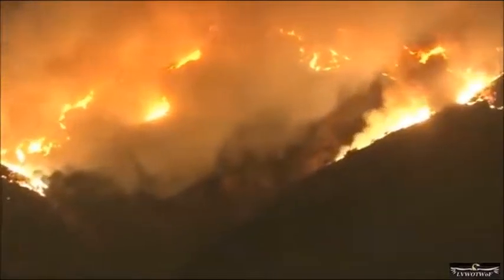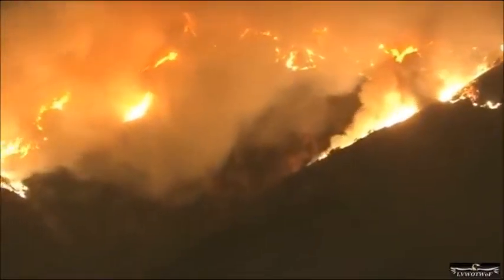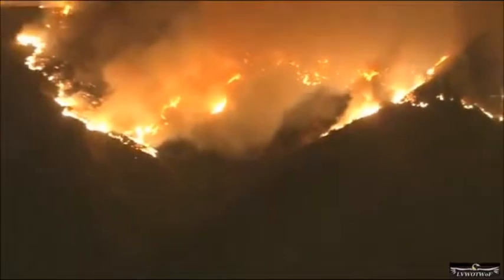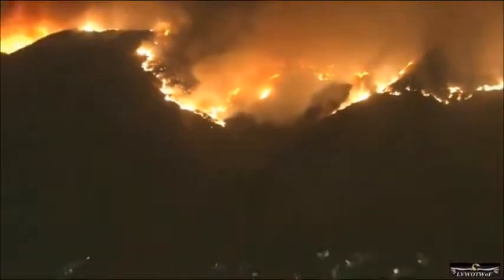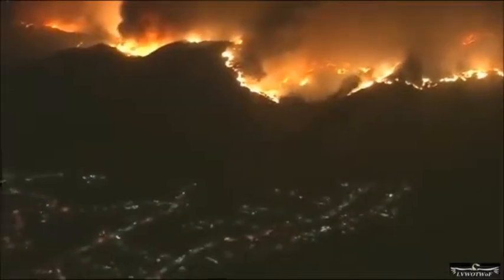So definitely a situation where I'm sure these people looking out the window or standing out on the streets down there this evening, the discussion of what we're going to take, where we're going to go, is probably going through their minds and being spoken amongst family members. Right now, though, the flames continue to burn in the hillsides. We haven't seen it make its way down to any of these homes.